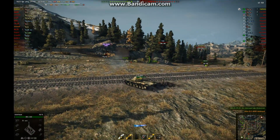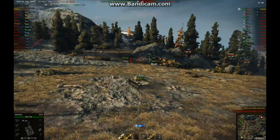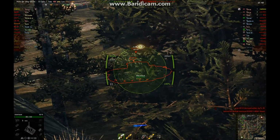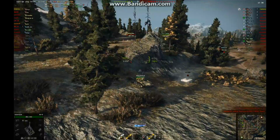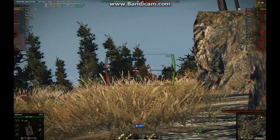That was a bit of luck on my side there. I took my time aiming that, but you can easily miss those sort of shots in this tank. Sometimes they just miss. But as you can see, the power of the gun, 400 hit points, bang, he's one shot dead. Hellcat, ouch. Was that 426 damage? He'll be saying, ow. And you can see the gun depression's not too bad.